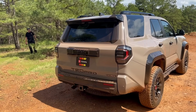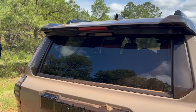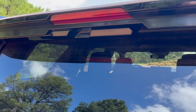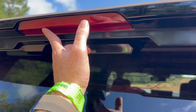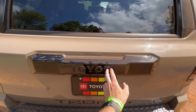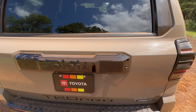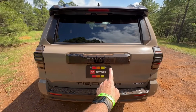Back here for sure, the rear window still does roll down on these trucks. The windshield wiper is tucked up right underneath. Third brake light right here. And then in the back, it says Toyota. These are our little buttons right here, since it is keyless entry, to roll down the window from the back if we would like. But this is very iconic to a 4Runner.